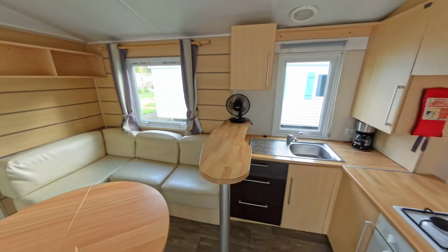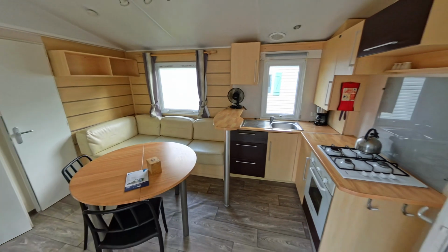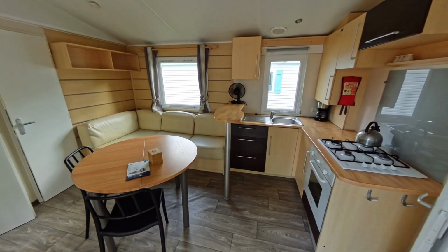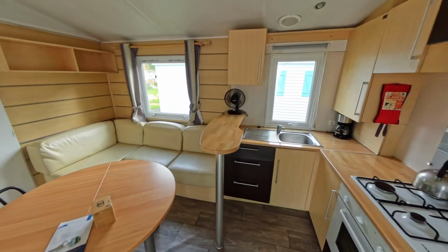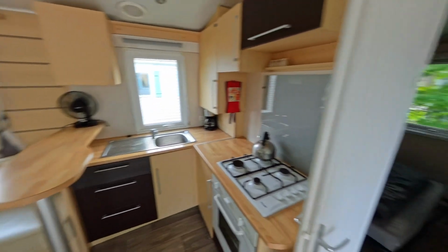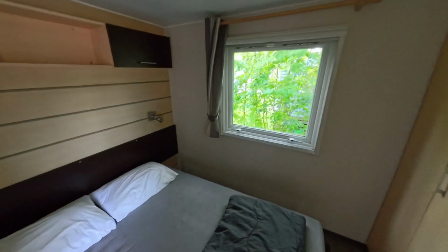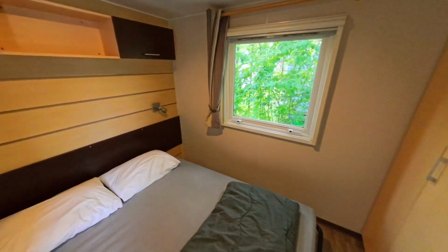So, first impressions. Cosy, but more than adequate. So let's have a look in some of the other rooms. See if there's some lights. Oh, that makes it a bit better.